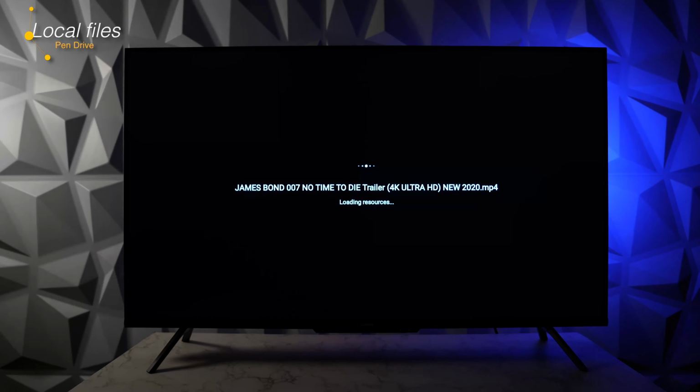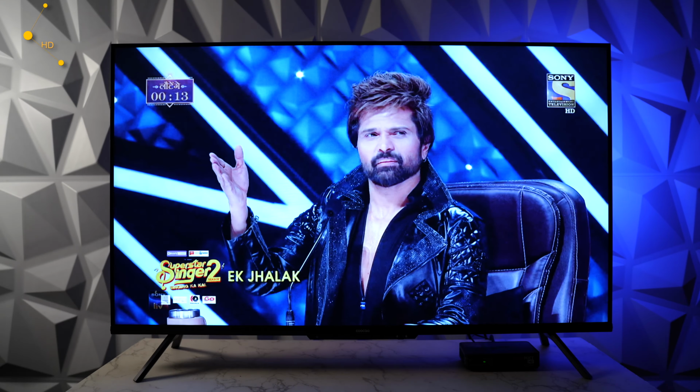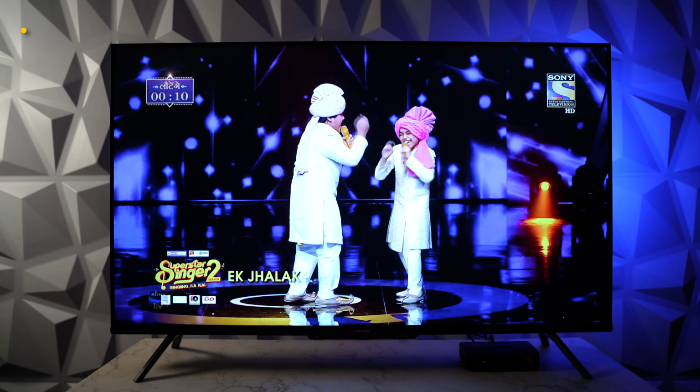Then we tested the set-top box. Here are some SD channels, and these too looked okay. Not the best, but pretty much viewable. Then here are some HD channels, and they looked just perfect. You can watch SD channels on this TV, but HD channels would probably do full justice to the pixels on this TV.